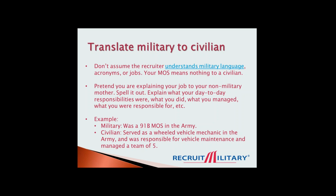You did maintenance on wheeled vehicles, and you were responsible for the maintenance of vehicles in your area of operation, and you managed a team of 5 individuals. Now from there, people will ask you further questions, but that's a very easy, simple way to explain what it is that you did. And that's the way that you want to present yourself and help translate from a military to a civilian recruiter. Next slide, Liz.